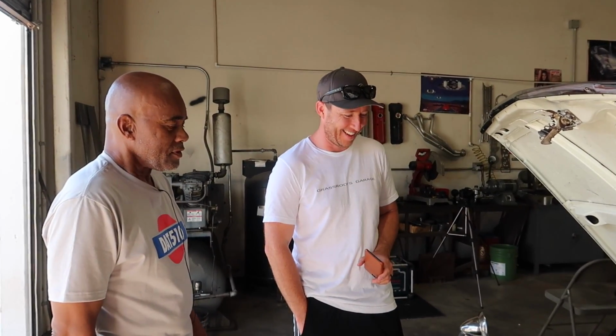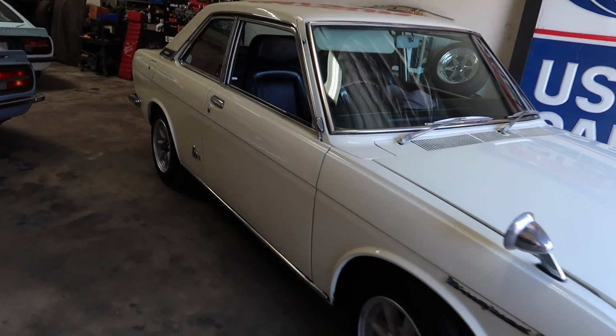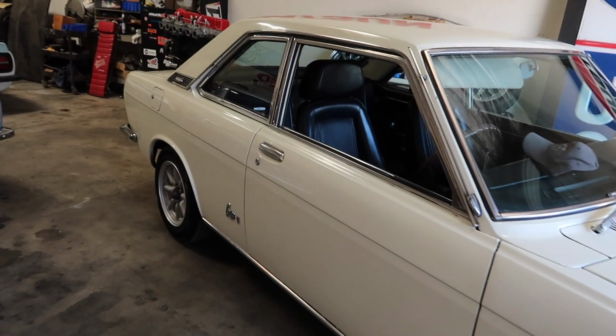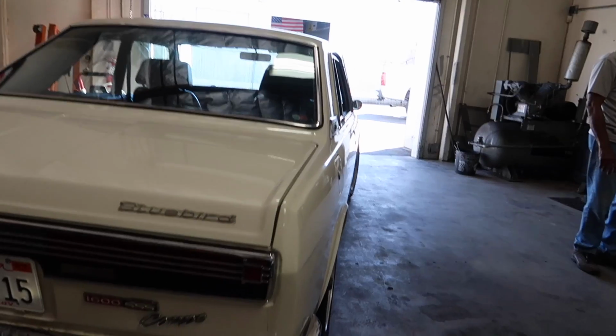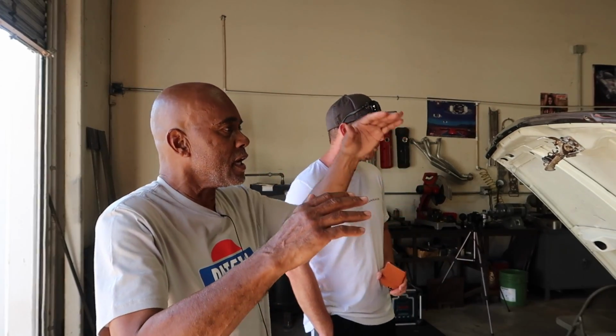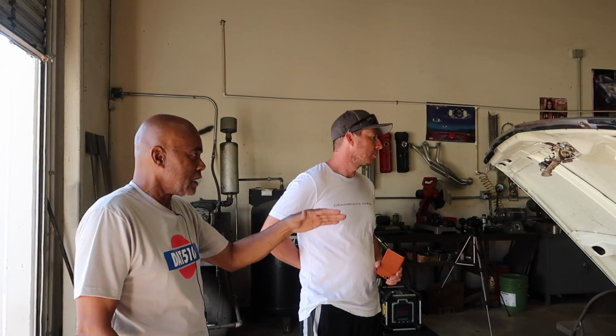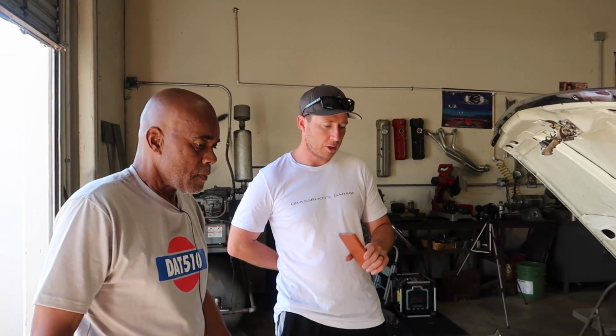Well, there's enough of the real 510, I say real 510 of the original 510. From the window sills down, it's almost exactly like the regular American 510. But from the window sills up, you have the sloped rear roof line, and the interior is much more sporty, more luxurious.